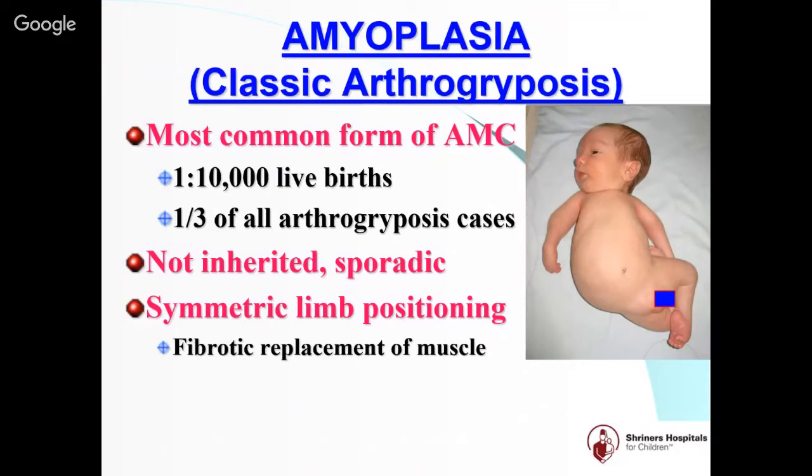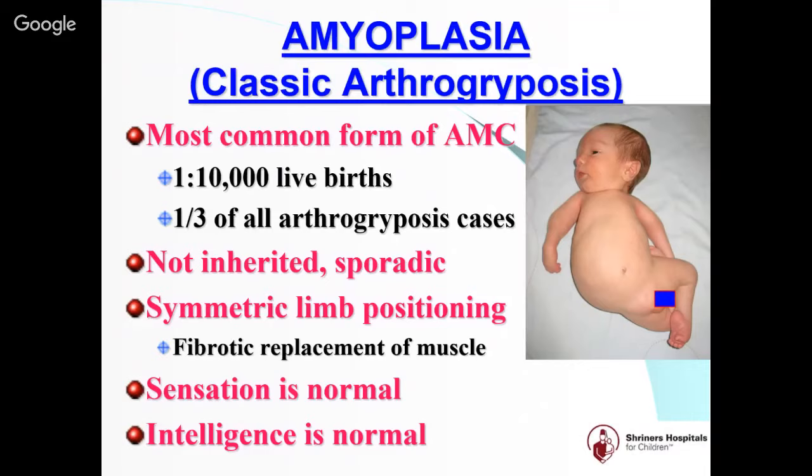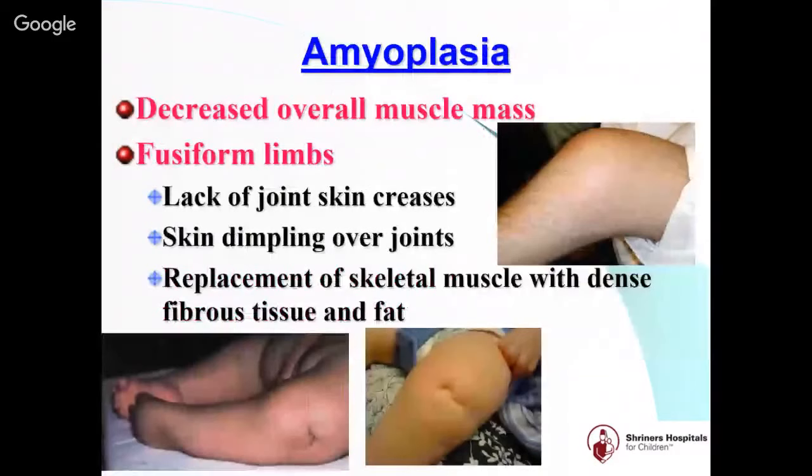And what you find is the muscles are replaced with this very thick, fibrous kind of scar, fat type tissue. But even though their muscles aren't working well, their sensation works very well. And that's one of the things we all have to be very cognizant of when we're treating these kids. And they, by and large, all have normal intelligence, if not even above normal intelligence. They have a decreased overall muscle mass. And they have what we call a fusiform appearance to their limbs, which means that the limbs start out kind of wide and then cone down. They lack joint skin creases. They'll have the dimpling that we talked about.